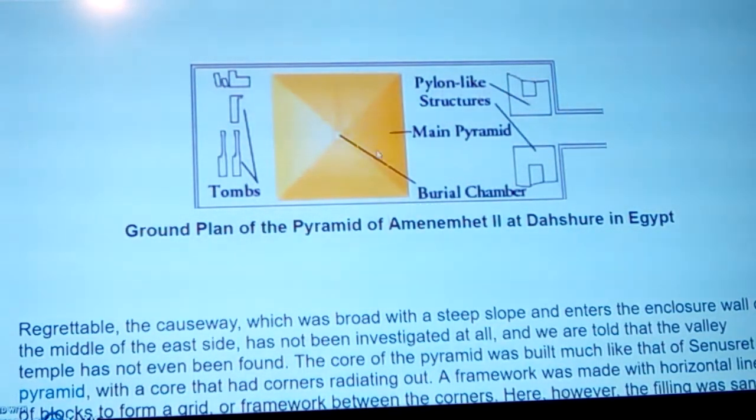And here's the main pyramid with a massive shaft descending, aligned perfectly north. And all the tombs were built between the pyramid itself and the rectangular enclosure wall. A lot of these pyramids had perfectly square enclosure walls. This one had a very rectangular one.